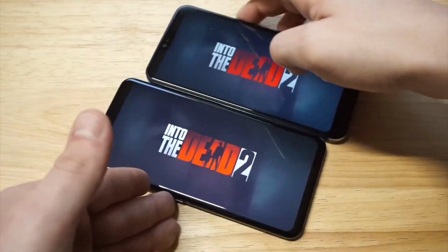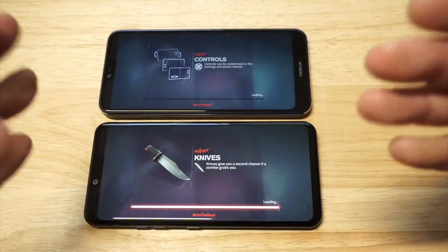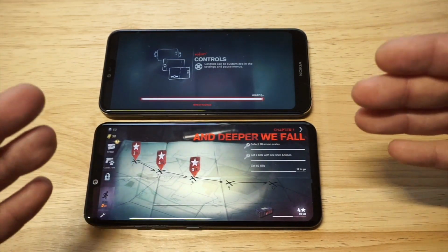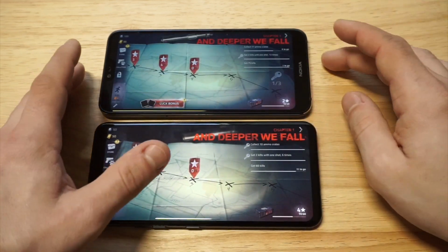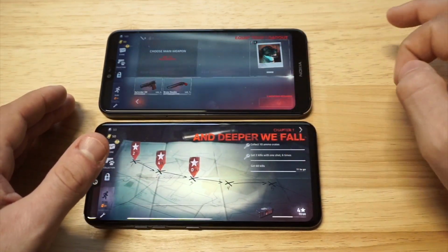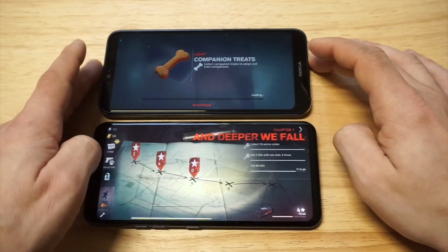I've got both phones pretty much blasted to the loudest volume setting, so that's what you're going to be hearing here. Let me know what you guys think below, but like I said, the Nokia is an awesome phone, don't get me wrong, but obviously it's going to be hard to match it up against the LG, and it's a huge price difference. So if you are looking to save some money, I would definitely recommend going with this Nokia because it still is an awesome phone in its own right. I hope you guys enjoy this, and let's kill some zombies.